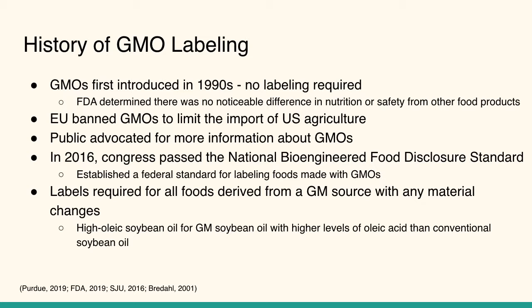So in 2016, Congress passed the National Bioengineered Food Disclosure Standard, which established a federal standard for labeling foods made with GMOs. What this did, essentially, was to require labels for any foods derived from a genetically modified source that had material changes from the conventional crop. For example, foods with changed nutrition, such as high oleic soybean oil, must be labeled because it has higher levels of oleic acid than conventional soybean oil.